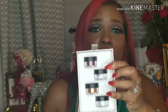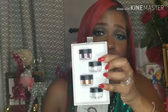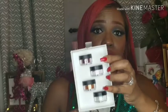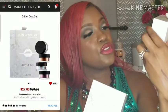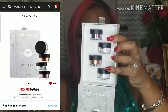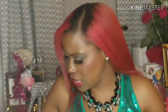If y'all want me to do a review on these colors, or on anything that I'm mentioning, let me know. List it down below. Oh my God. So there's two glitters and there's two pigments. They're not that thick glitter. They're just finely milled glitter. That was on clearance. I got the Jouer Rose Gold powder highlighter and lip cream and lip topper.